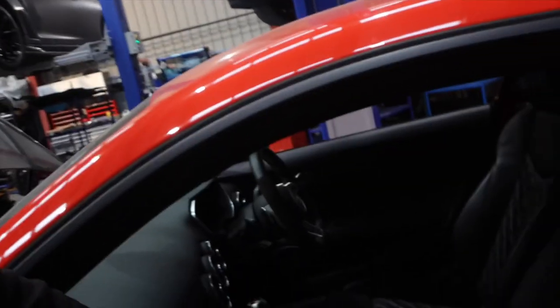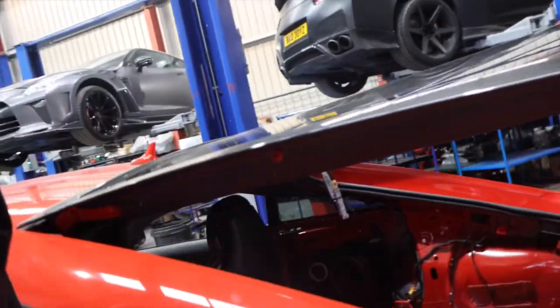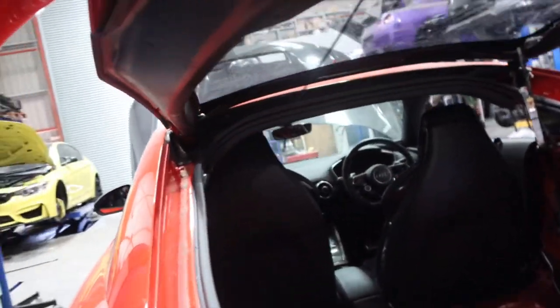So I'll give you a little peek inside Paul's car. He has got some tilted seats to go in, but he's waiting for some rails to come. And at the back, fully stripped out to save some weight. Let's go and check what Jimmy's up to.